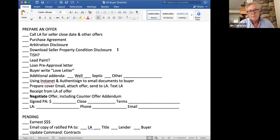Download the seller property condition disclosure and take a look at it. You know where to find that? It's in the MLS, right underneath the photos of the house. It looks like a bunch of papers. It's called supplements, so that's where you've got it. Just download that and read it.